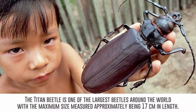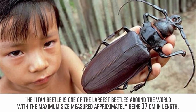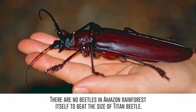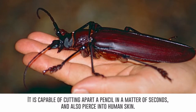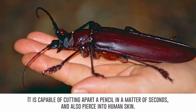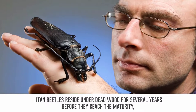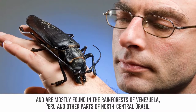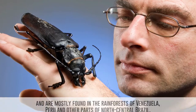The Titan beetle is one of the largest beetles around the world, with the maximum size measured approximately being 17 centimeters in length. There are no beetles in Amazon rainforest itself to beat the size of Titan beetle. It is capable of cutting apart a pencil in a matter of seconds and also pierce into human skin. Titan beetles reside under dead wood for several years before they reach the maturity and are mostly found in the rainforests of Venezuela, Peru, and other parts of north-central Brazil.